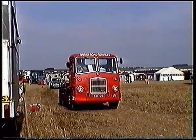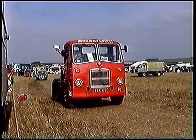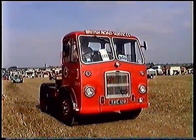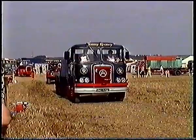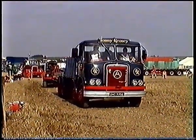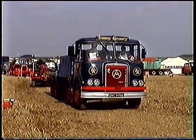Here's number 111, Mr. McKenzie from Wakefield up there in Yorkshire, 1962 Bristol. 1956, sorry, he brought another one down. He's got a handful of these tucked away up there. It's a 1956. And it could well have been converted to a curtain side four, and still with the Atkinson. This is nice, we've had pretty well all the versions of Atkinson here.